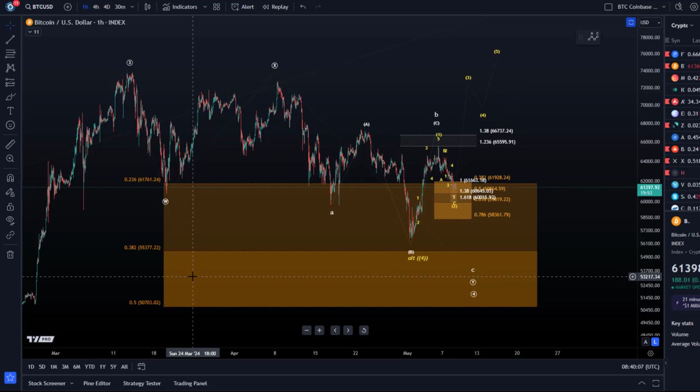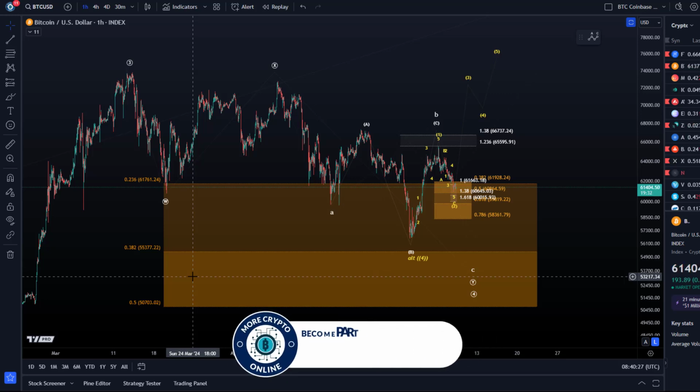As long as this area is holding and the market turns around before breaking and sustaining below 50.7k, the idea is that we are continuing with our current wave count on the daily chart. It hasn't changed for a long time. And in this scenario, we're looking at a continuation of the bull market in an impulsive fashion. No changed wave counts. So that's sort of important.